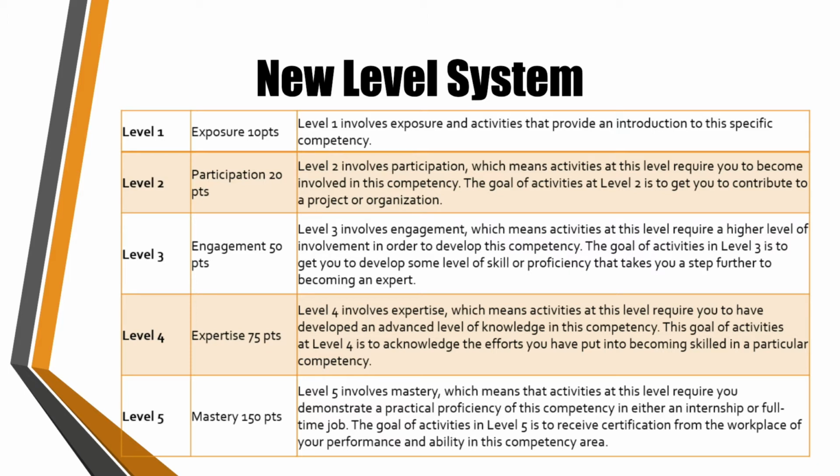But it was kind of arbitrary where these points were and what was 50 and what was 40 and what should be 60 and what should be 75. So now with this app, we have to follow the Suitable system of levels.